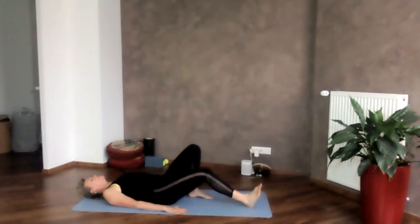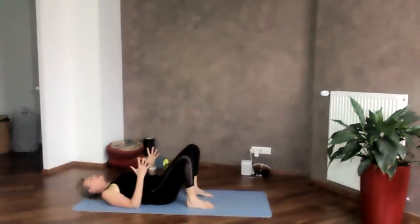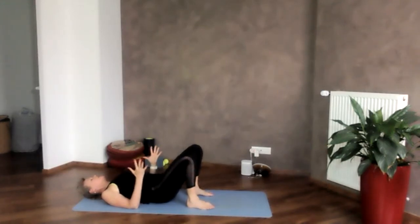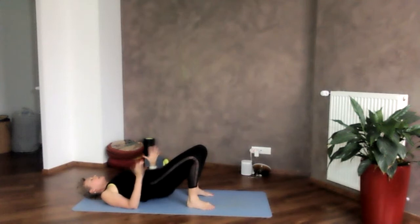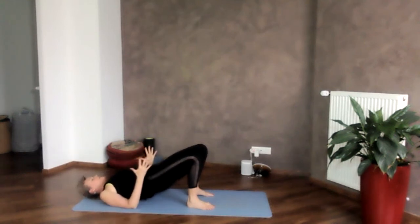Walk your feet in now towards the hips, elbows pressing into the floor. Again, the neck is long, chest is lifted away from the hips. Raise your hips up at a level that feels good for you. The bowstring style keeps the hips back, big curve in the low back. The yoga style pushes the hips up as high as possible.